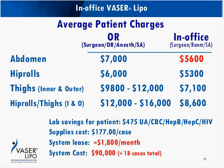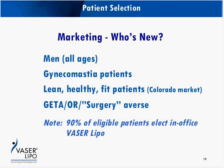And calculating that out, if you're looking at, say, just doing the abdomen at $5,600 a case, that's 18 cases. So that's something that I felt I could really wrap my head around. I'm not trying to sell packages. I'm not trying to sell several cases per month just to meet my lease requirement for a laser system. But this is 18 cases total to pay off the entire system. And you can certainly ask the Sound Surgical folks about the accuracy of that, but I felt that was a more reasonable number.